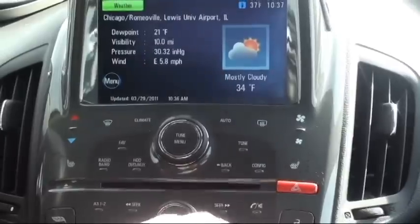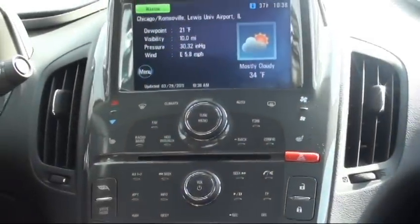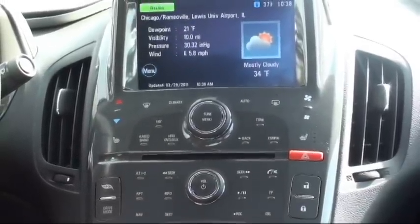On the opposite side, you do have your other controls for the playing and pausing, and also for hands-free calling as well. Plus, you also have your record button on here as well, if you ever wanted to record some songs from the radio itself.